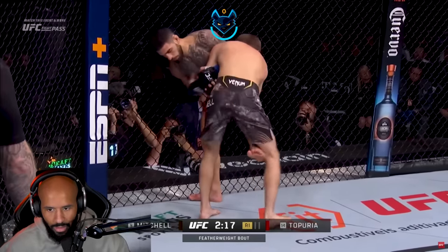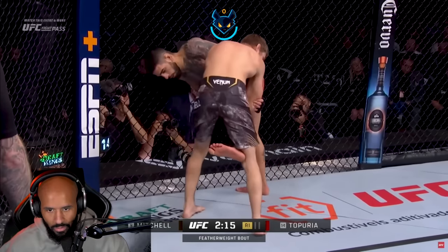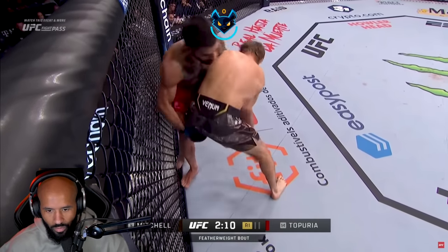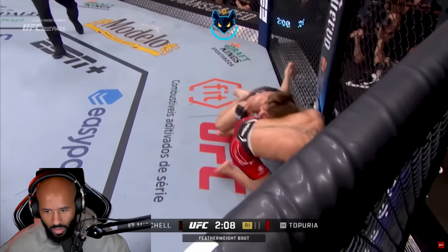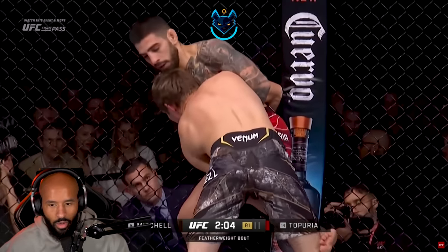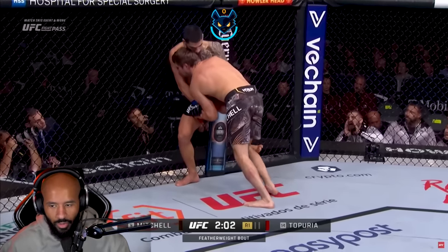Good takedown attempt by Bryce Mitchell. Does he get it? Back to his feet. He's going for a switch there. That's why that takedown doesn't work as well for Bryce Mitchell, because he went for a switch.